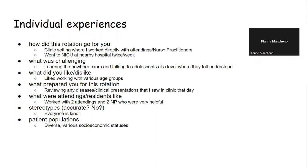That was anywhere between like 8 to 12 or 9 to 1, like a half day. And that was just rounding with the neonatologist that was on call that day and seeing a few infants, also jumping into any births that were happening to receive the newborn infant with the neonatologist. I found that very interesting.